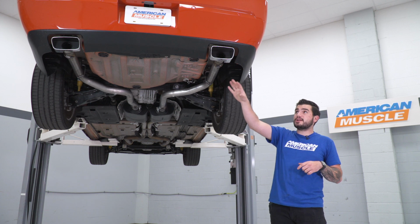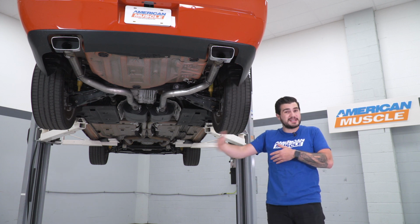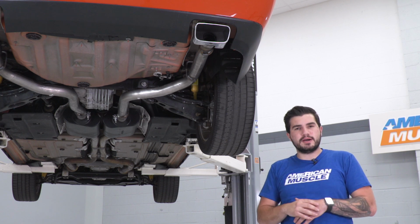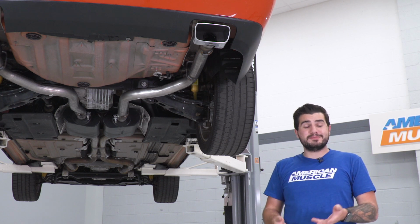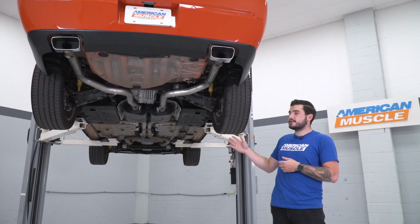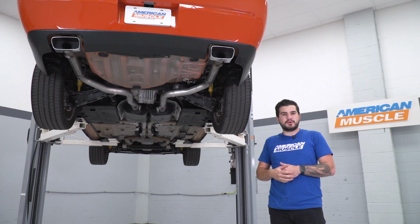Now, if you don't mind using your factory tips, or if you don't mind picking up better tips separately, then this is going to be a good way to go. The price for this comes in right around 850 bucks. Again, not the most expensive option, not really entry level either. Flowmaster does make some pretty good quality stuff, and this kit's going to be no exception. 850 bucks is the price to pay.